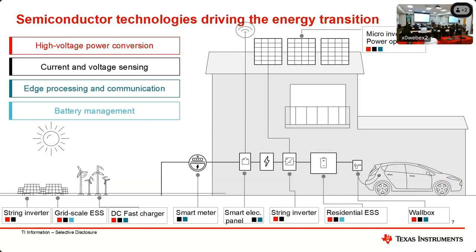And then lastly, on the battery management side, which maybe mostly relates to our ESS business, lithium ion batteries need a lot of care. We have battery monitors and do whole reference designs for building an ESS system. That's on the BMS side, the battery management system, but also of course the power conversion side, which relates more to the first point here.